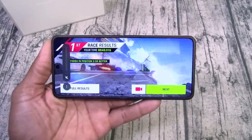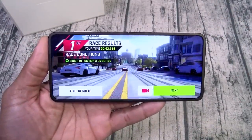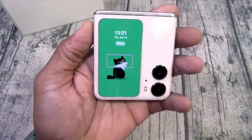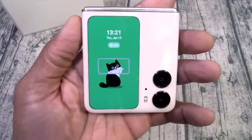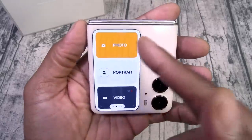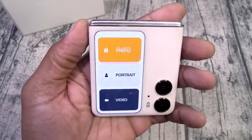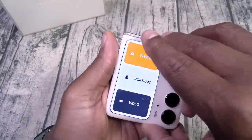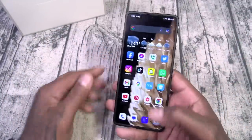Okay, so game end on the flip, to end to flip. No issues at all. All right, so now let's take a look at the camera. Now, if you wanna use it when it's flipped, all you gotta do is swipe over. You got photos, portrait, or video. Click on photo, bang, just like that. Now, you can unflip it, take it over to camera.